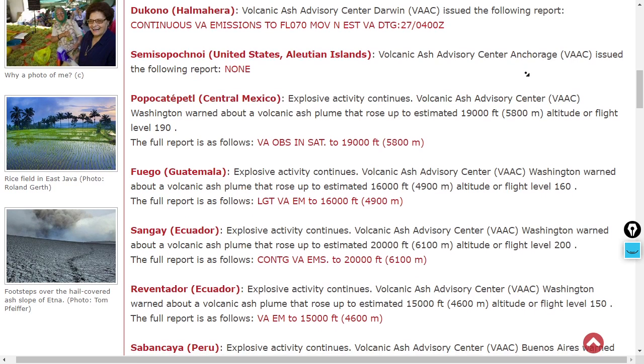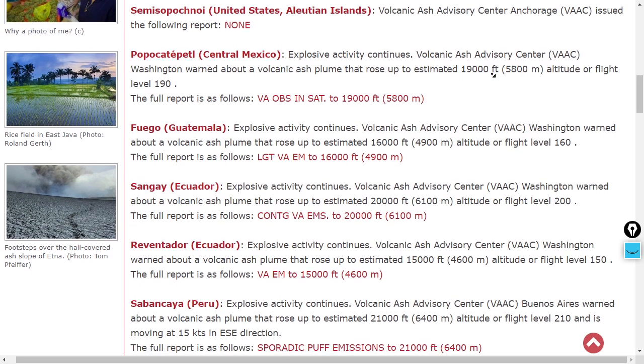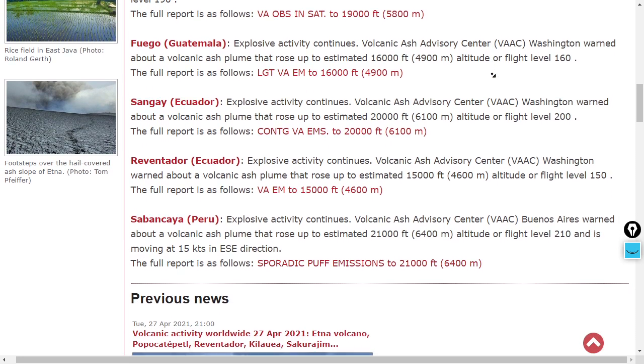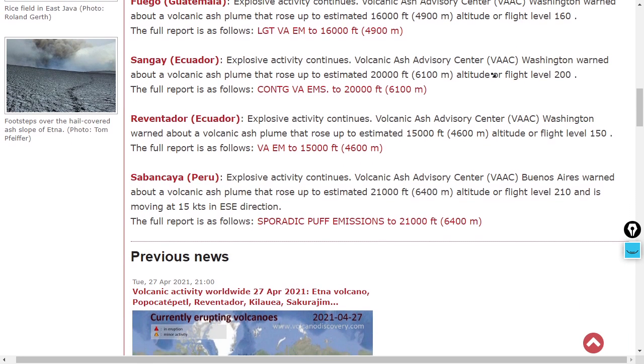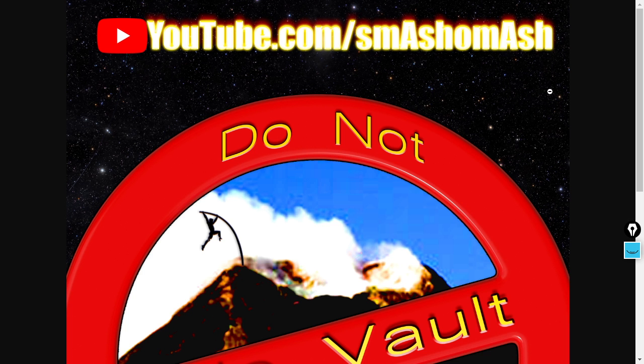Samisa-Pochnoi issued the following report: none. Popocatépetl in central Mexico, 19,000-foot ash plume there. Fuego exploding in Guatemala, 16,000-foot ash plume there. Sangay in Ecuador exploding, 20,000-foot ash plume there. Reventador also in Ecuador exploding, 15,000-foot ash plume there. And Sabancaya in Peru exploding. Sporadic puff emissions were enough to produce a 21,000-foot plume of ash. A great reminder to not pole vault the caldera.